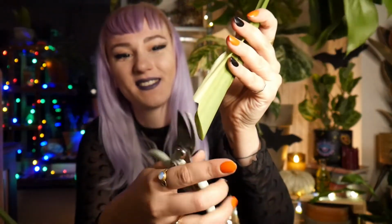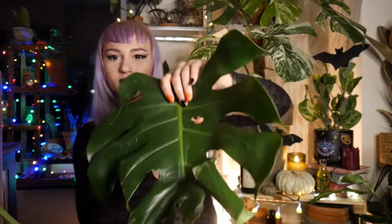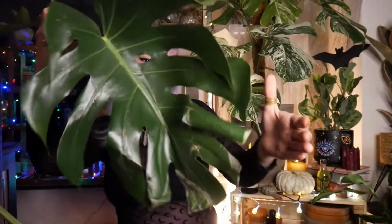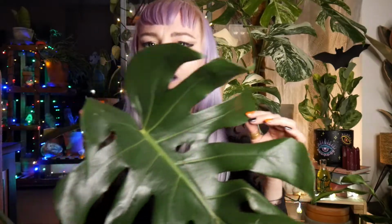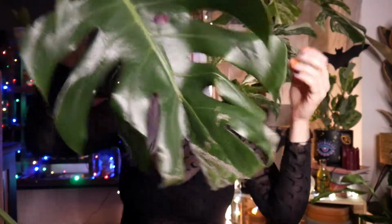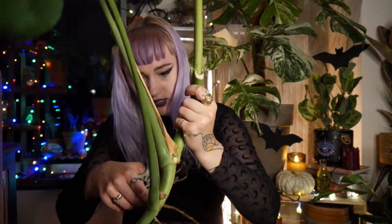Oh wow, it's so big that my shears had to do two cuts. Look at how huge this is. I've never had a Monstera with such big leaves. I think this is my biggest one, and I don't think it's as big as this one was. Oh, I love that deep color. It's such a shame to lose this leaf, but it's for the plant's health, so yeah. I think I'm going to cut off these.